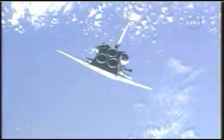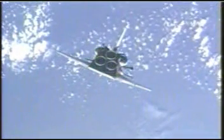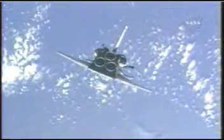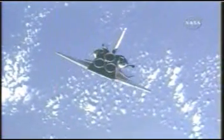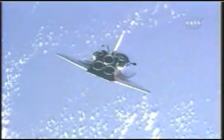Two vehicles making their way over the southern Atlantic Ocean, traveling 17,500 miles per hour. And Atlantis continuing about 600 feet below the International Space Station.